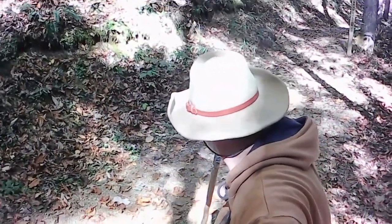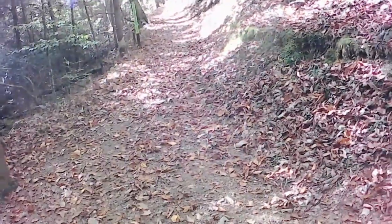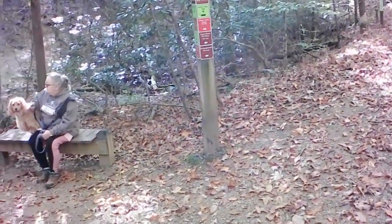Okay, we're almost back to the camp. We're at the intersection. So behind me is the Claiborne Hollow. That's where we just did. Right here is the loop for the big trail. It's like 4 miles long. And right here is the sign, Camp Burston, that way.